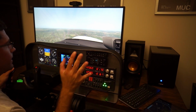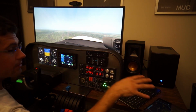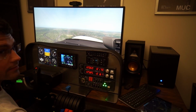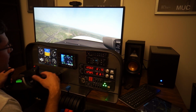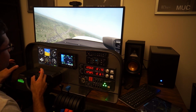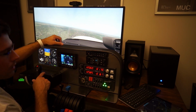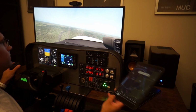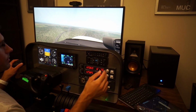Now, look, guys, in real life you're not having your face buried into an iPad or anything else, okay? Please be aware of that. So this is solely just kind of showing the whole thing. So we'll just blow past this guy here. 2 mile final, runway 27. There's ForeFlight popping in 2 mile final, runway 27.